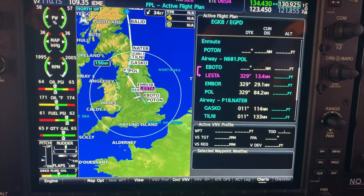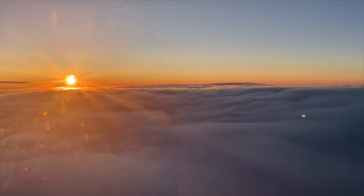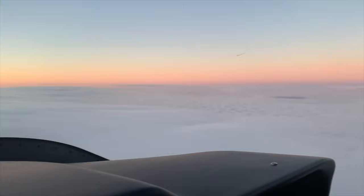Line of the country from Biggin Hill to Aberdeen in a Tecnam P2012, and thought I'd show you the sunset. We're above the clouds. It's not a very nice day below the clouds, but above the clouds is absolutely beautiful. Myself and Vito. Vito is over there somewhere in another Tecnam P2012, and we're delivering both of the aircraft to Boston from Bologna. So we're just heading up the spine of the country.